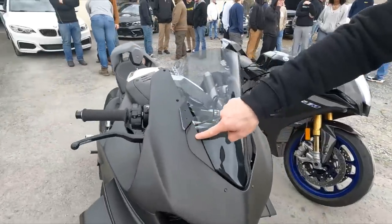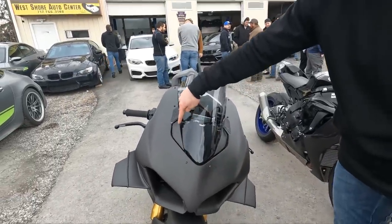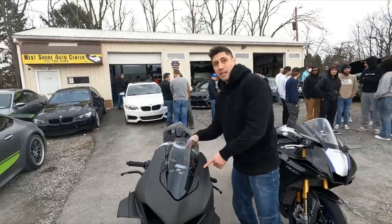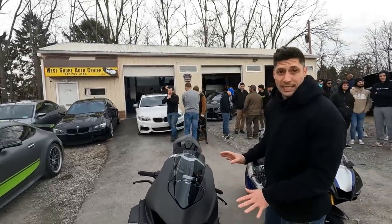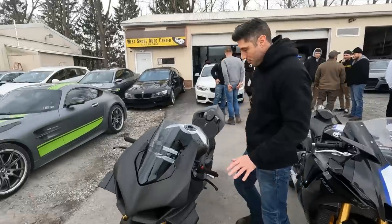And even if you come up here, see this? This is called the front fairing stay. It's what attaches the front end of the bike. This piece is all carbon, all the way down in there. Not even the Superleggera from Ducati has that. So this bike has some really trick pieces that you don't see on any other bike.